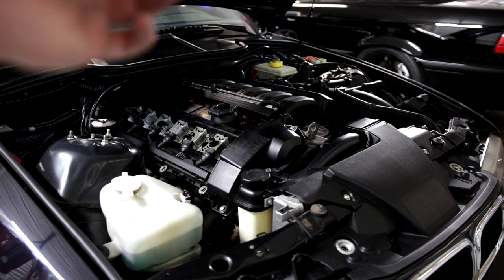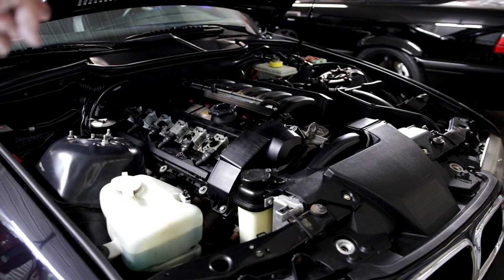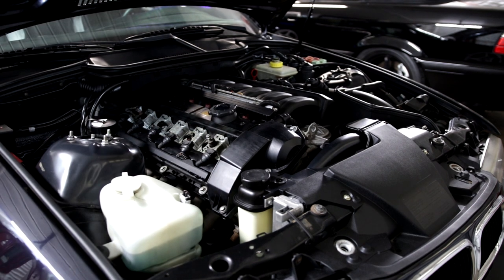Only took about 2 seconds to do all that. So anyways, now we're gonna go ahead and get the leak down tester hooked up. I'm gonna start back here with cylinder 4 and we'll go from there. As you can see, I've got the car up on ramps because I obliviously forgot that doing a leak down test, you actually have to put the engine at top dead center, or put the cylinder that you're trying to measure at the compression stroke on top dead center.